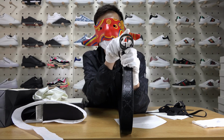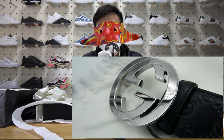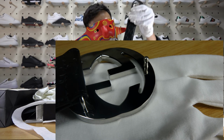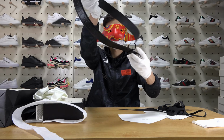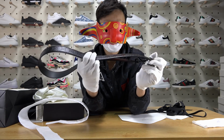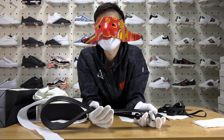Let's look at the glossiness of the buckle. Can you see? It's very beautiful. And the workmanship is perfect. There is no chance of collection at this length. Okay? Can you see? The belt holes are the same color as the surface of the belt. It's not like there are some holes without colors.